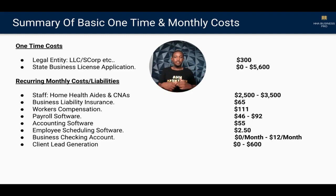Next, most of the big states, meaning California, New York, Florida, Texas, require you to have an additional license in order to operate a home care facility. In my research, I've discovered that the state of California is the most expensive for getting an additional business license to operate a home care business. If you're in California, it'll cost you about $5,600 to apply for that license.